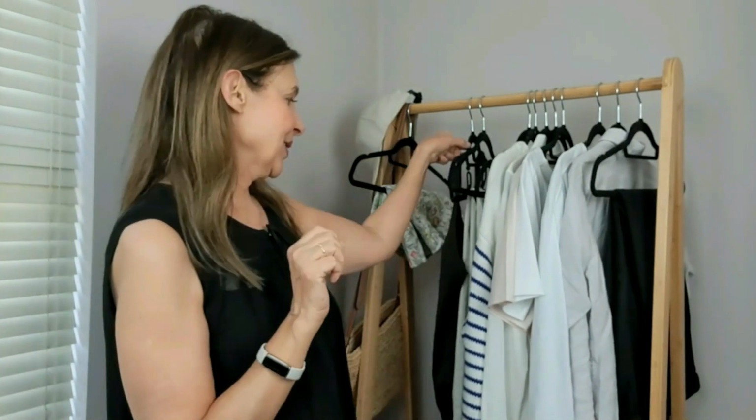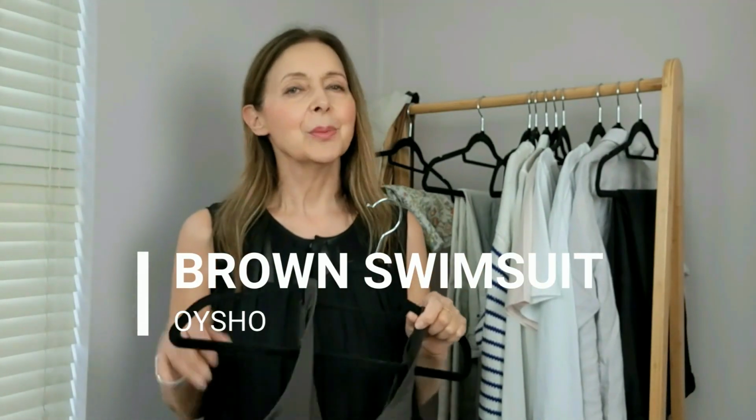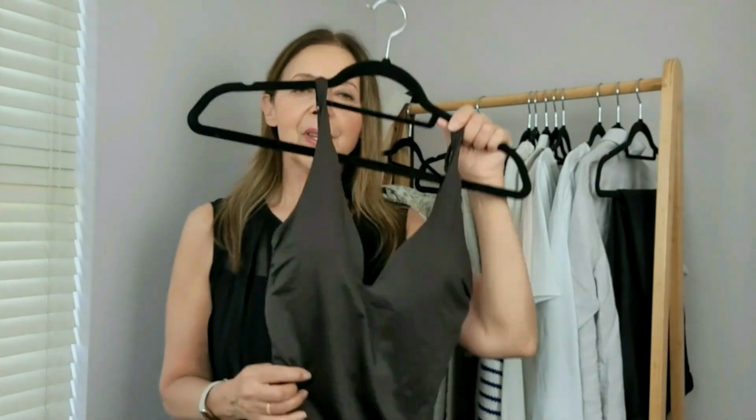Now let's talk swimwear. Yes, so I've decided to buy a couple of swimsuits, and this is one of them. I'm going to be taking a couple. I mean, to be honest, I'll probably pack my old Tommy Bahama swimsuit that I bought a few years ago as well. But this is a new one, and I bought this from Oysho.